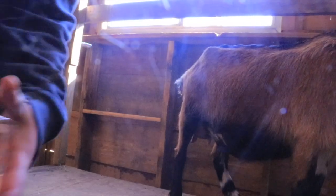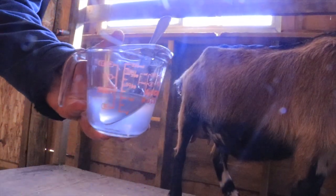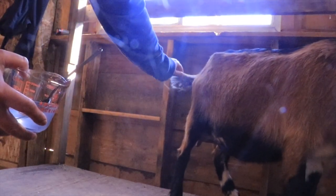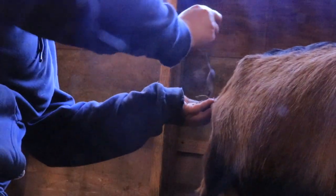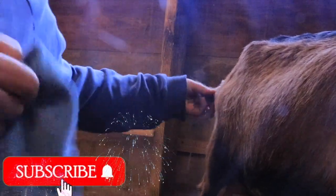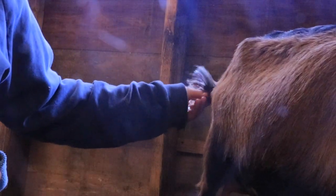Okay, so now what I'm gonna do is I'm gonna clean her. Her tail is really disgusting. So you can see everything is sticking to it. Maybe you can see, maybe you can't. So I'm gonna give her a good clean with coconut oil. She doesn't want to be here. I separated her kids from her last night and she's not really happy about it.